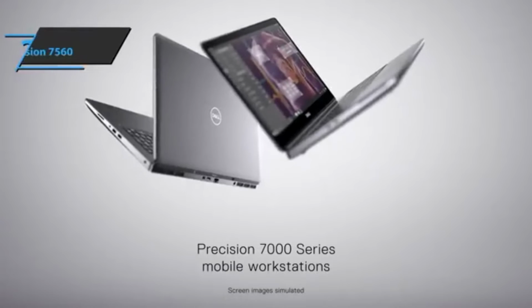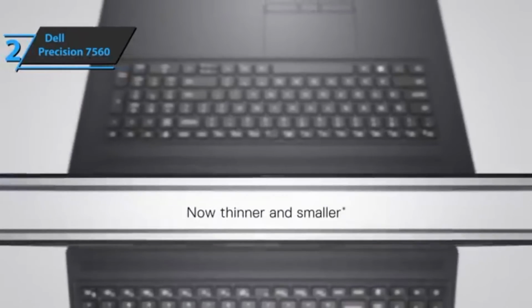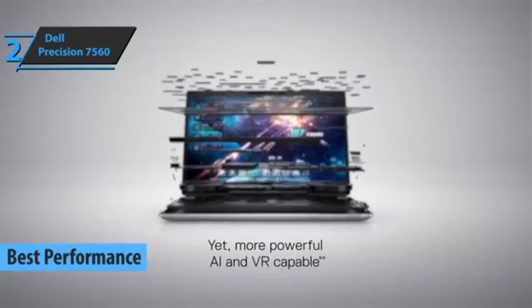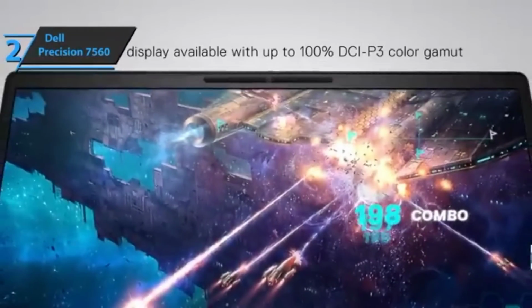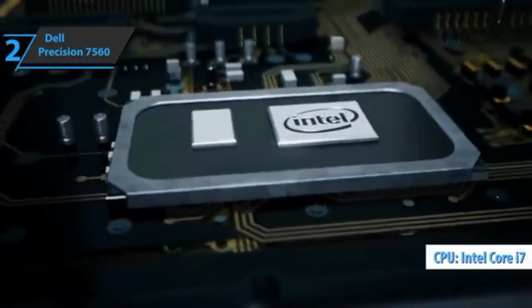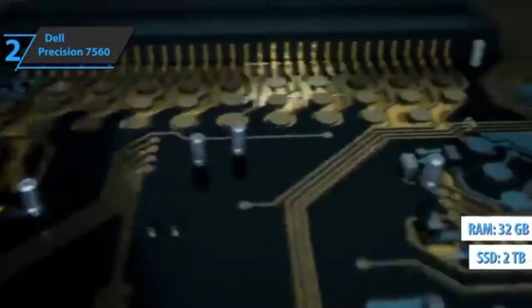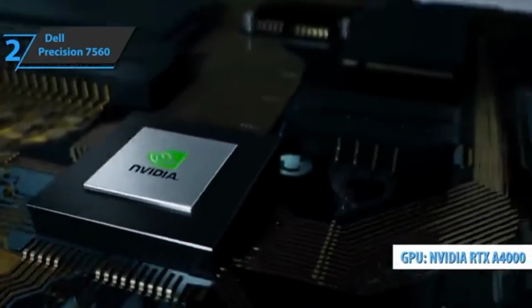If top performance is your word for the day, we say look no further than the Dell Precision 7560, which we can freely say is the best performance Dell laptop available on the market in 2022. The Dell Precision 7560 is a leading 15.6-inch mobile workstation designed to handle the most demanding jobs. This unit has an octa-core at 2.5 GHz or up to 4.8 GHz in turbo mode. The Core i7-11850H chip, 32 gigabytes of memory, 2 terabytes PCI Express Gen 4 SSD, NVIDIA's 8 gigabyte RTX A4000, and a 4K resolution touchscreen.